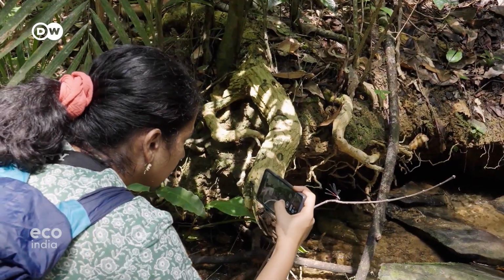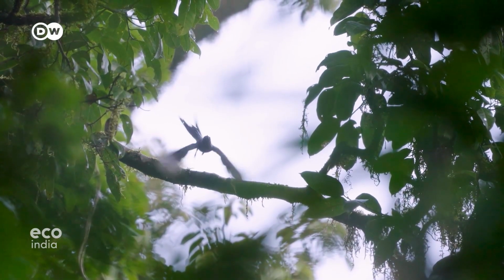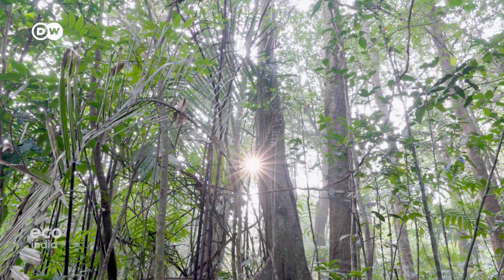Eco-hydrology student Priya Ranganathan is also studying the Myristica swamp forest. She too wants to protect this precious tree-covered wetland by taking a closer look at its plants and wildlife.